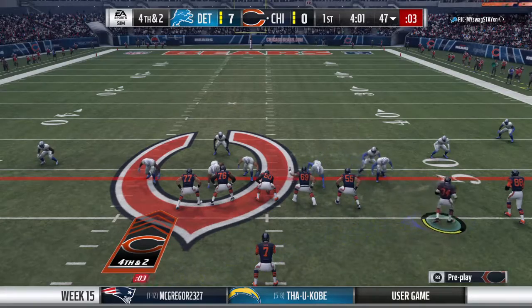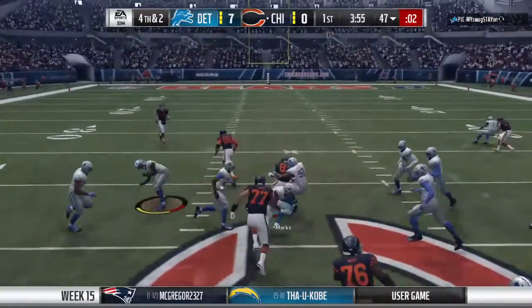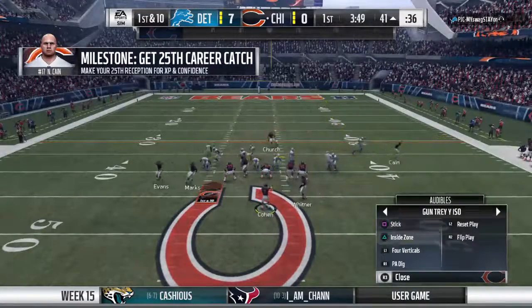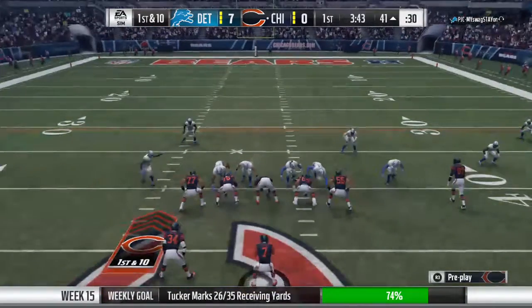The play clock's running down. They're going to try and throw. Firing quickly here, and that's complete. And he will have first down yardage as he's brought down at the 41. That one good for 12 yards. And they're able to pick up the conversion here on 4th down.